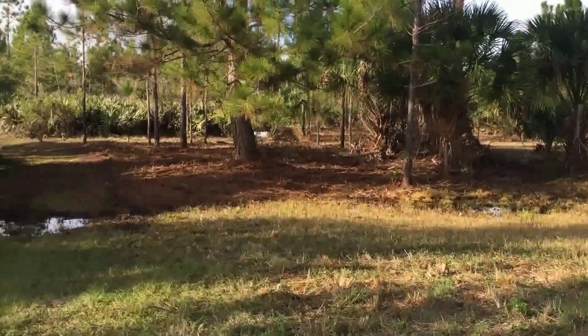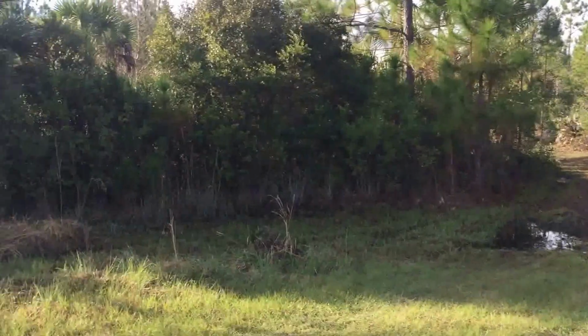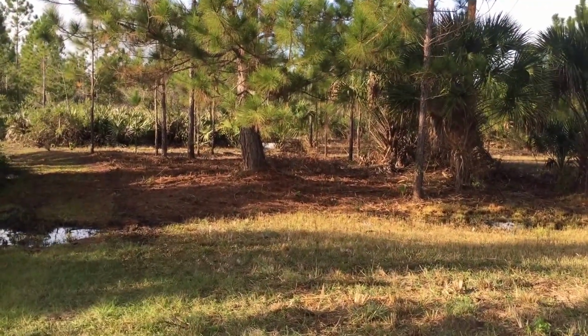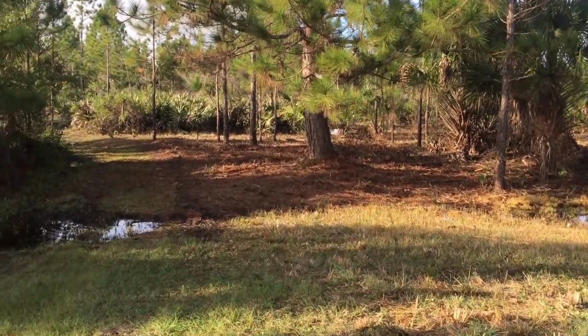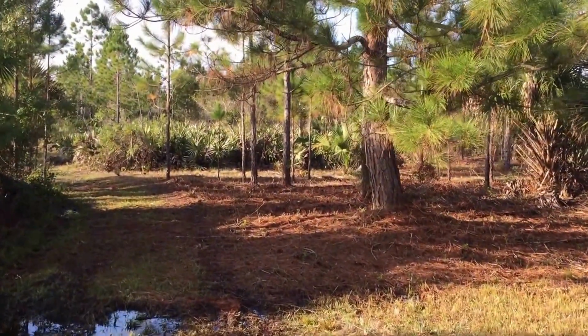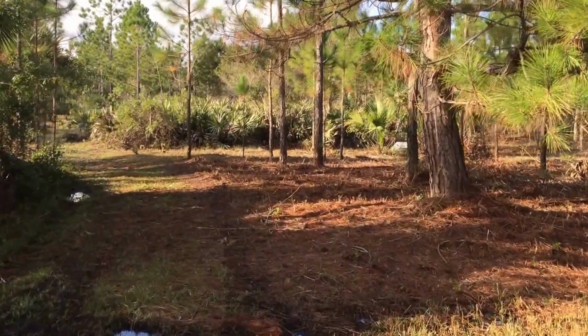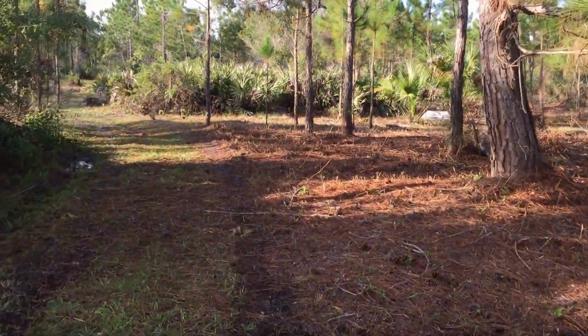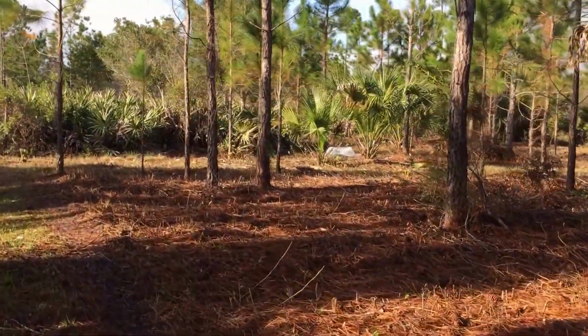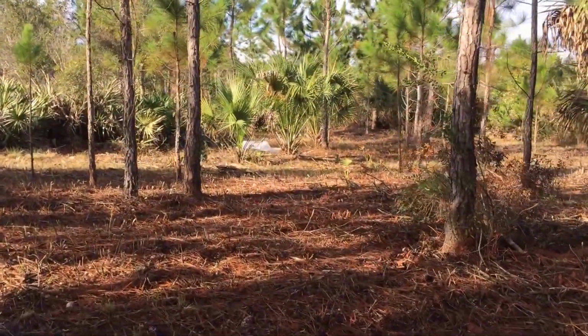I've been clearing this right here. This was all pretty dense. Looked something like that. Starting to open it up. So I guess I'm going to make this the entrance. That's what I've been using. Take a walk back, just a little tour of the property.